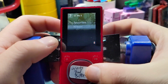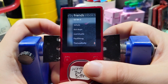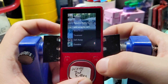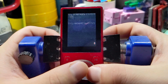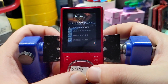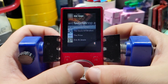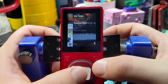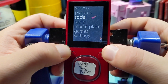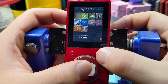So when you click on a friend, it shows their favorites, their top artists, their recent. Cool. Let's see if any of these have information on them. They have favorites. No top artists, no recent. Well, obviously no recent. Kid Hops. Recent. Dinosaur Pileup. Headhunter. Favorites. Cool. This is very cool. Alright, so that's the first time I've ever seen stuff in the friends. Very cool, very cool. Let's go to pictures.